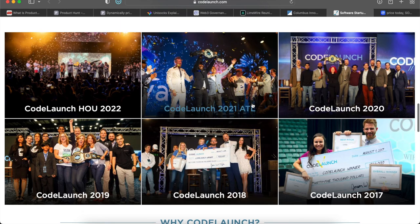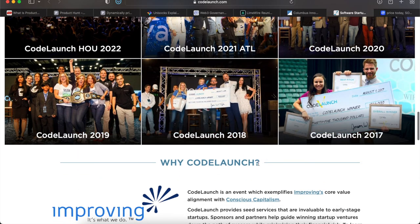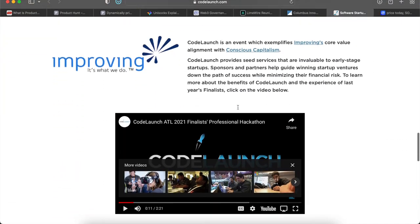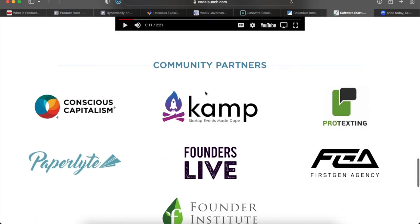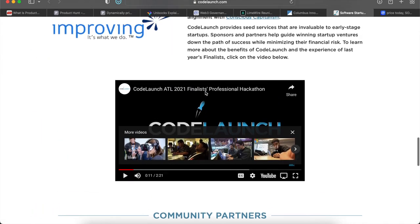So they've got Houston, Atlanta. This was 2020, 2019, 2018, 2017. Yeah, so it looks like they're just now recently starting to branch out in 2021, 2022. But it looks like they were in North Texas, it said, for quite a while. They do have a video here of the previous one. I want to just share that with you quickly.